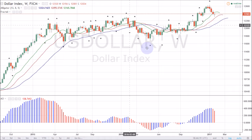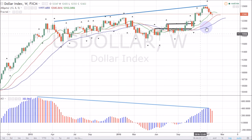Taking a quick look here at US dollar index, we are up and we are trading inside the balance zone too. We are rejecting lower prices here, and the possibility for this to come up again to continue what is a trend in here is quite there.